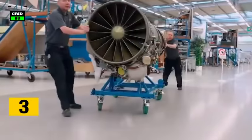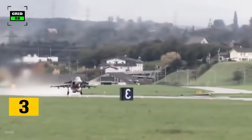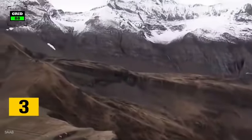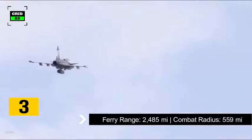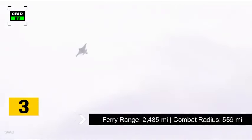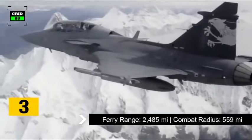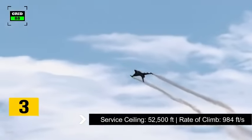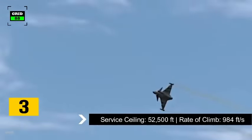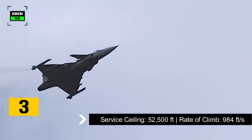On the other hand, Gripen is driven by a single turbofan engine generating 22,000 pounds of thrust. With the help of the engine, the jet can gain top speed of Mach 2 at high altitude. The aircraft has ferry range of 2,485 miles. The combat radius of the jet is 559 miles in combat air patrol mode. The aircraft has service ceiling around 52,500 feet with rate of climb around 984 feet per second.